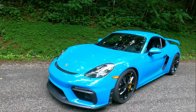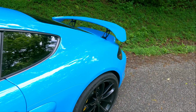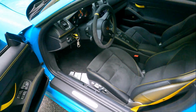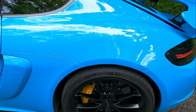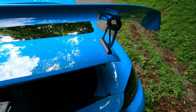Now, I will also add that it has quite a bit of practicality, guys. It really does. You do have Michelin Cup 2 tires, so these tires are the one negative as far as functionality on the road. You know, these are not going to be good in the rain. They're not going to be great on the track, but they're only $295 tires, so they're not going to be the most expensive tires to replace, although not going to be cheap.